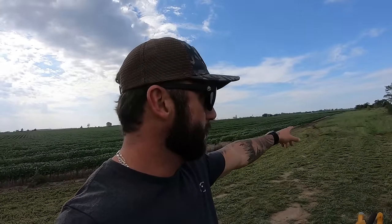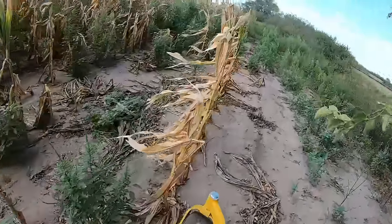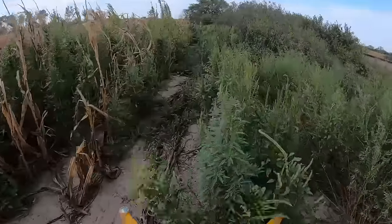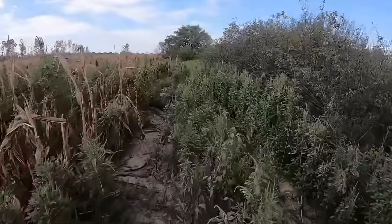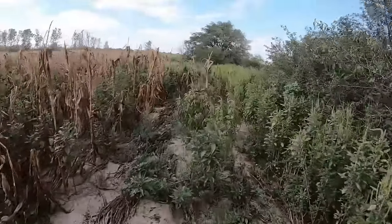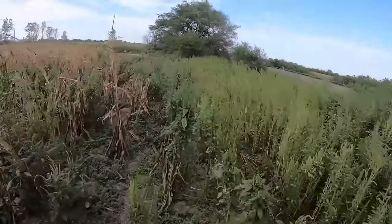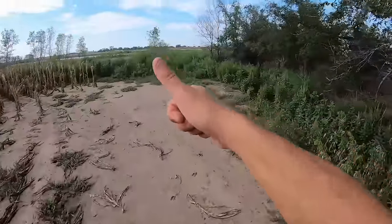Hopefully I make it and I don't bury this thing in some mud. Almost there. Almost there. Quite a ways back here. These are the marks, the tracks that I drove my side-by-side in on. Almost there. We made it!